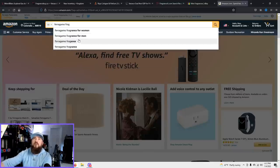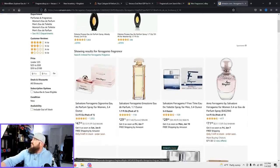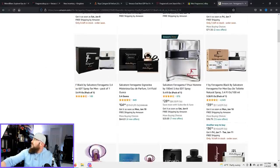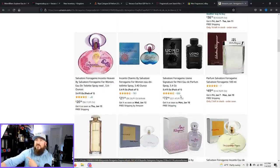We're going to go Fragrance for Men. Our Ferragamo fragrance, we'll just click that. So 100 ml of F Free Time. Yeah, F Black, one of their classics. Here we go. The price has gone up greatly on Uomo Signature. This is one of the best fragrances from the house.